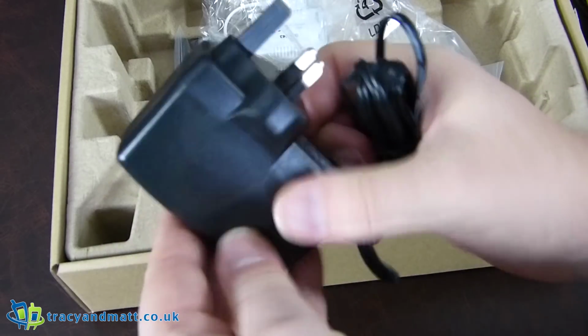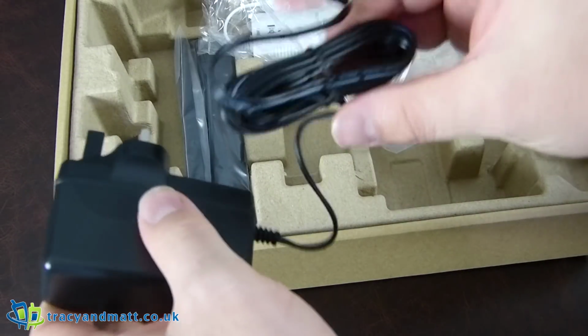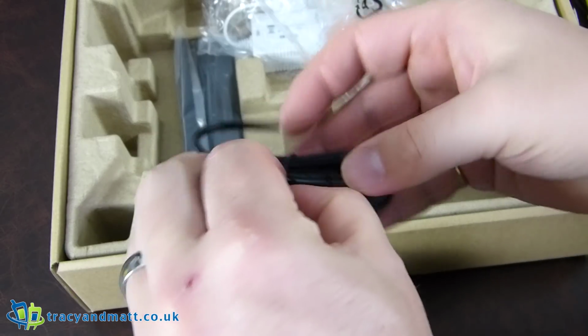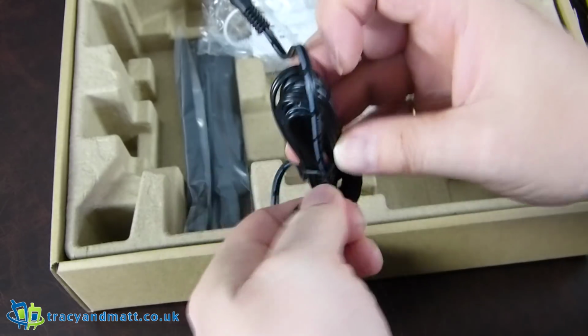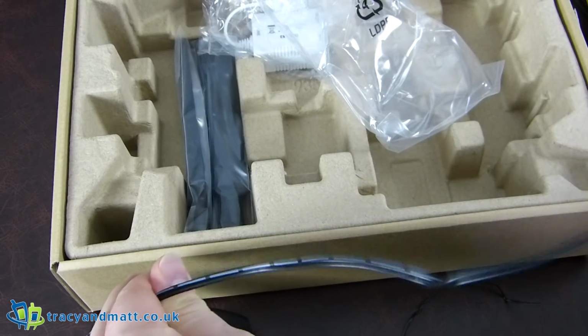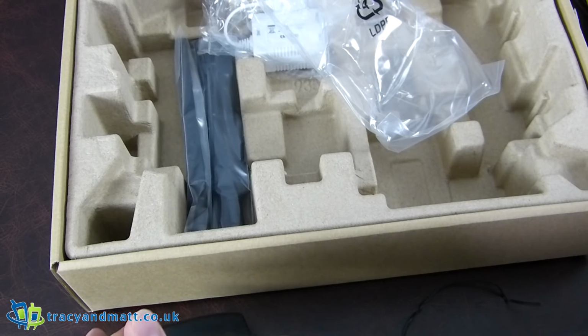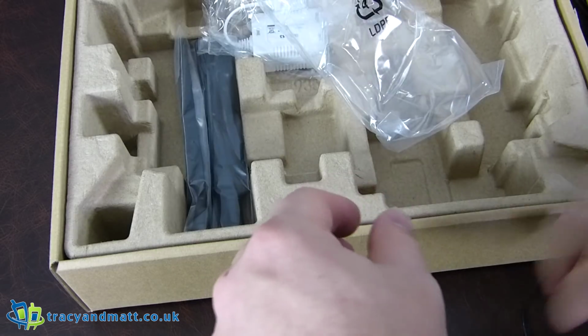Right, large wall wart here. It's really heavy too, actually. And a fairly long cable. Let's have a look at the length of it, because that is a very important consideration. That's, yeah, it's about 2 meters. Maybe a little more.